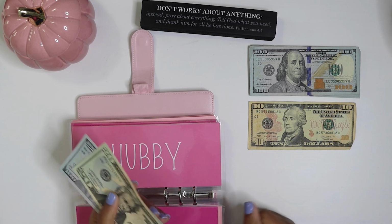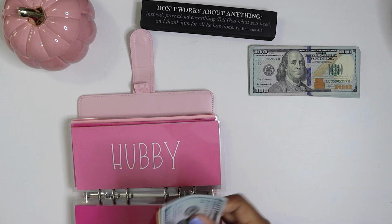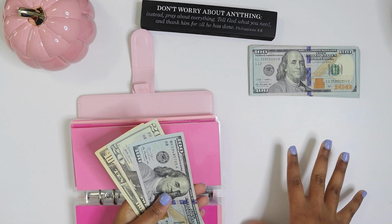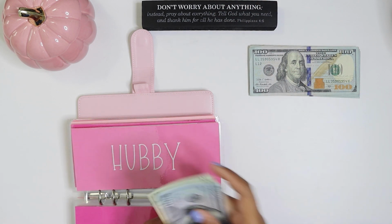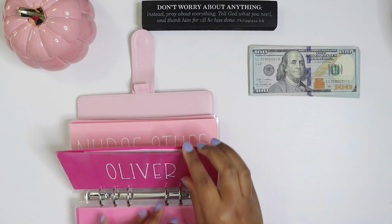But anyway, hubby has $120. He's getting 10. I kind of know what I'm going to get him for his birthday, but I just want to keep adding this on. My goal is maybe like 250, 300. We'll see if I can do that by the time December gets here, because his birthday is early December. 100, 120, 130. And then that is all that we're stuffing for the other ones.